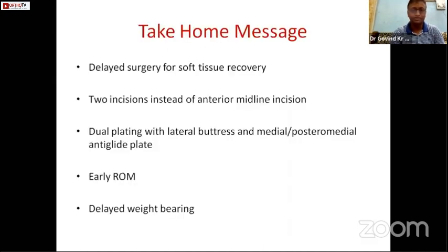So the take-home message is delayed surgery for soft tissue recovery, 2 incisions instead of an anterior midline incision, dual plating with lateral buttress and medial posteromedial anti-glide plate, early range of motion and delayed weight bearing.